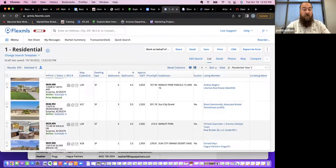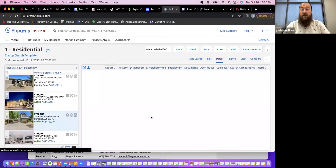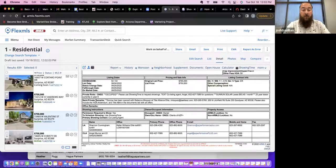Let's just come over here to like a normal home if we were going to go show. Okay, so we're going to go show this home. This detail tab right here, okay, private remarks. Look, occupied. Please use showing time request showings. Text co-listing agent for questions. Sunrun solar lease, okay, 25-year lease, currently in year 6.